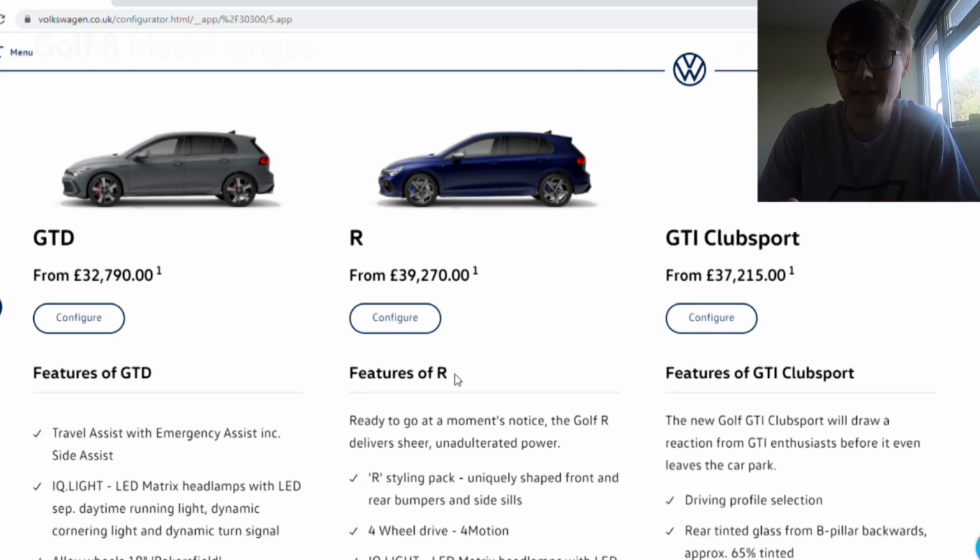Just a bit of the prices around the Mark 8 Golf GTI Clubsport, comparing it a little bit to the Mark 8 Golf R, as I kind of promised. Let's go through this one. As you can see on screen, this is off the main VW website in the UK.